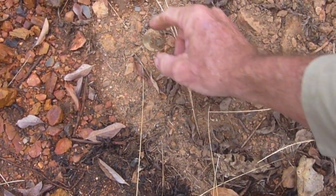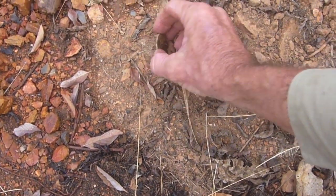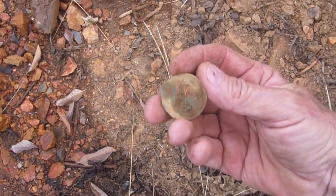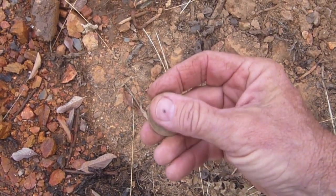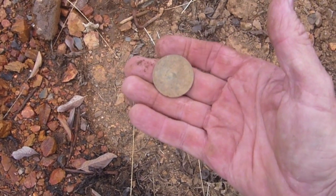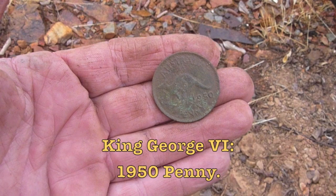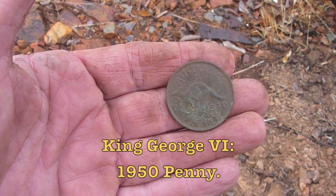Well, that's satisfying. Right up in the front of the house area, let's see. This thing's been lying here a long time. Well, it's quite thin too. It may be an old Britannia penny if it dates back to the earliest days of the town. So I'll give this a quick clean and we'll get a date off it. Beauty. Well, here's the penny. It's a 1950 Australian kangaroo.